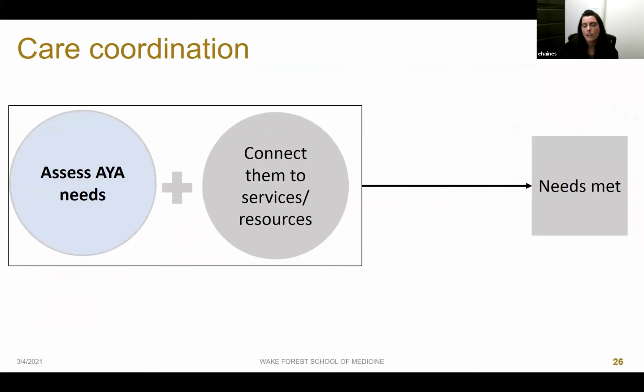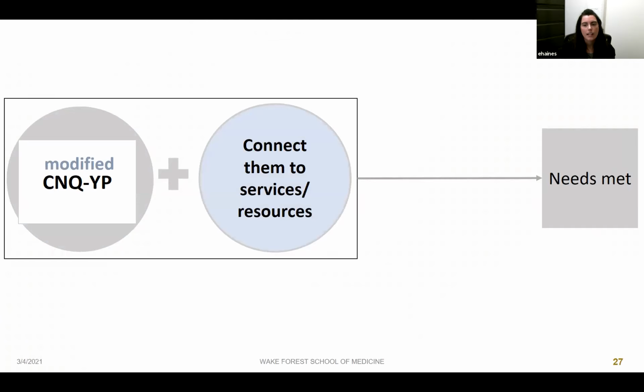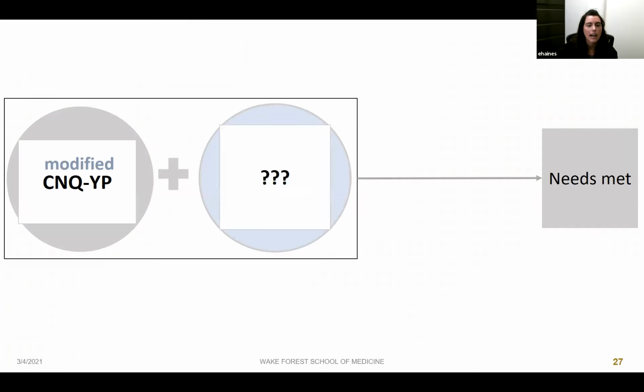So given that AYAs' needs are an individual and moving target, how do we effectively assess them? Well, a few years ago, some folks in Australia developed the Cancer Needs Questionnaire Young People, or CNQ-YP, which is the first holistic needs assessment designed specifically for AYAs. But the CNQ-YP is pretty long, pretty complex, and it has some other usability issues that we decided needed modification. But the biggest problem with the CNQ-YP is that once needs are identified, it lacks a subsequent process for using that information to drive service delivery. In other words, the tool by itself has low actionability, or low usefulness, for improving care.